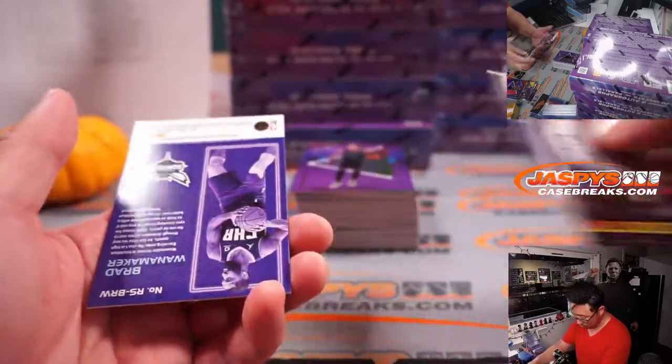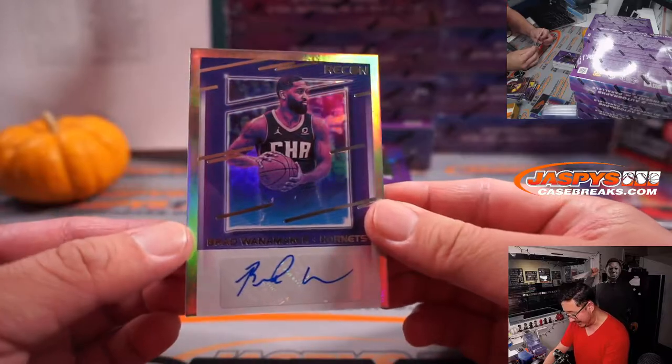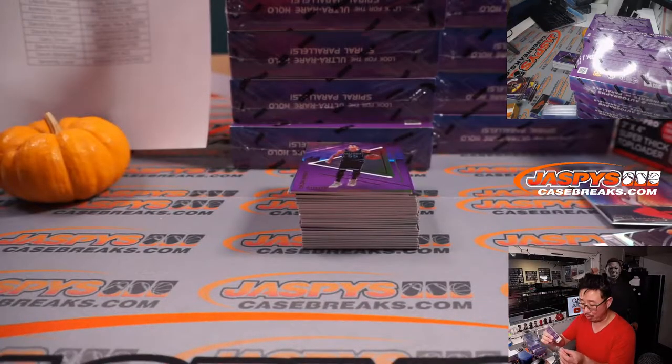Ooh, Hornets? Oh, I thought it was going to be his teammate. No, that's Brad Wanamaker for Charlotte. That's going to go to David B. and the Hornets. He won that team in the filler.